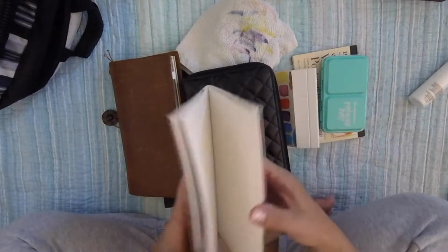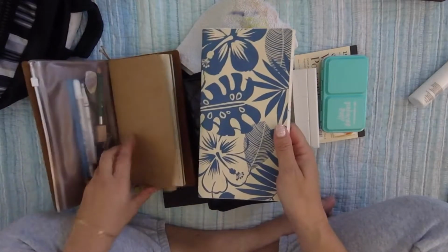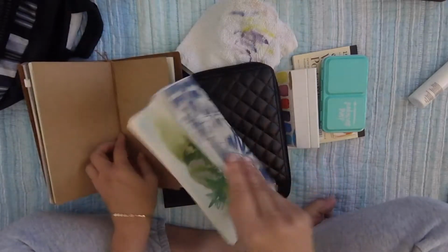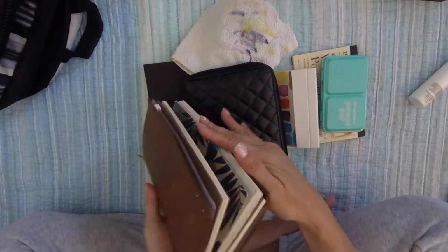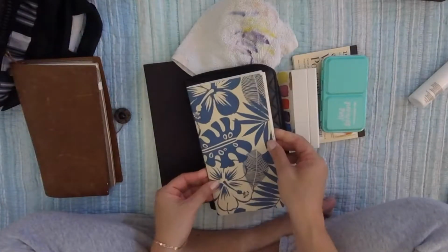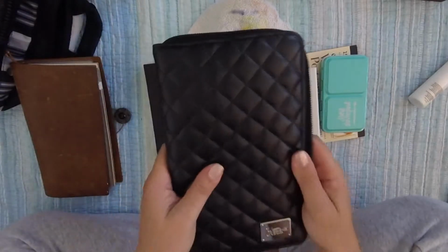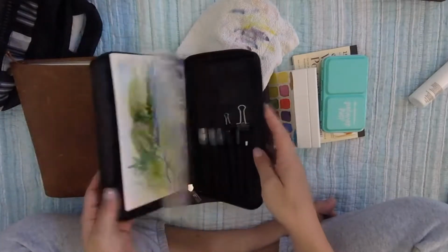But anyway, I made this little insert myself to put in my Midori before I left, and this was basically all I needed. It came in really handy, and it fit perfectly. It stuck out a little bit because I didn't stick to the measurements, but honestly, this traveler's notebook size fit perfectly in my little It Cosmetics brush travel bag.